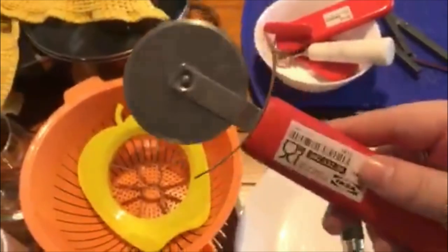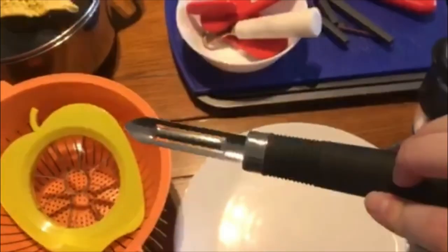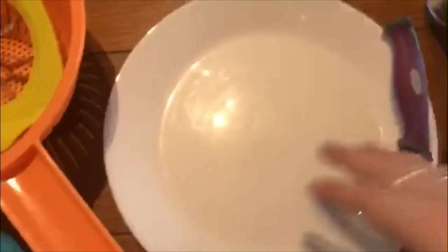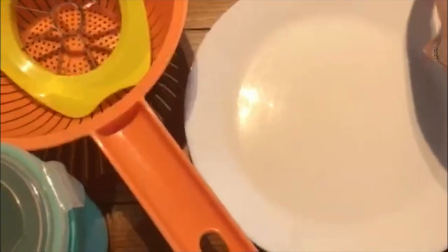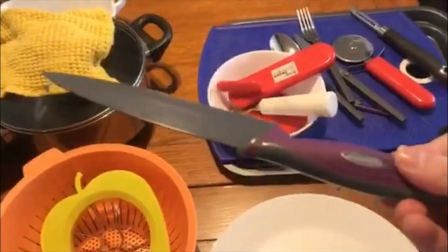And I've also got a pizza cutter that came in the kit as well, and a veg peeler that also came in the IKEA kit, and then also some plates, just some normal dinner plates. It came with 4 of those, and then I also have a set of cutting knives. It came with 5 knives.